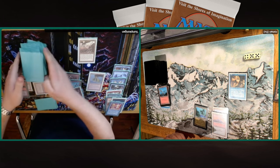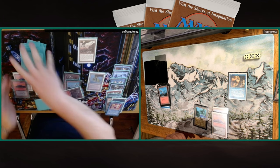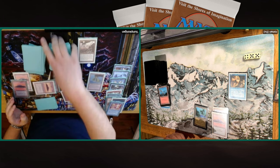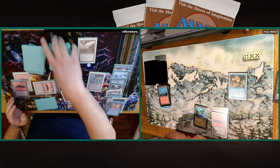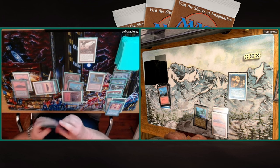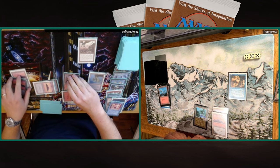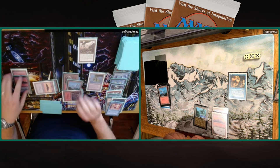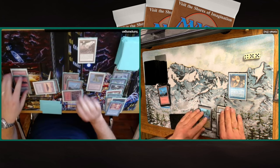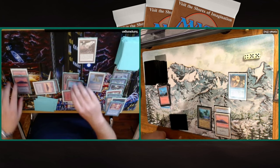It is a very spicy choice here for Joen. I mean, part of me expected him to go for a Jayemdae Tome, and he kind of used that just to outdraw Roman. But I like this. I think this is a much cooler choice. If it's a better choice, I will leave that up to you as a listener. Let me know in the comments below. But I do like it. I like it a lot.